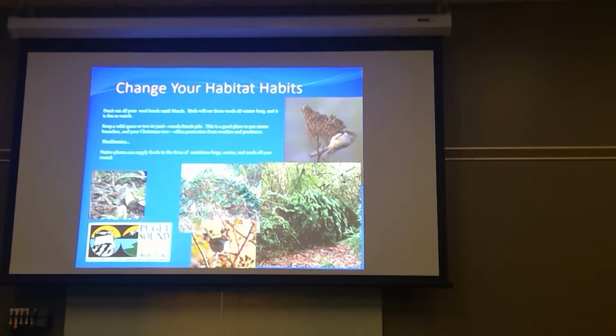Over here in the left hand, there's some logs. I have brought logs into my yard, pieces of wood. Somebody will cut one down, and I'll say, "Can I have it?" And they look at me like I'm crazy. But it makes places. Again, that's one of the reasons why I have salamanders. It makes good places for birds to hide.